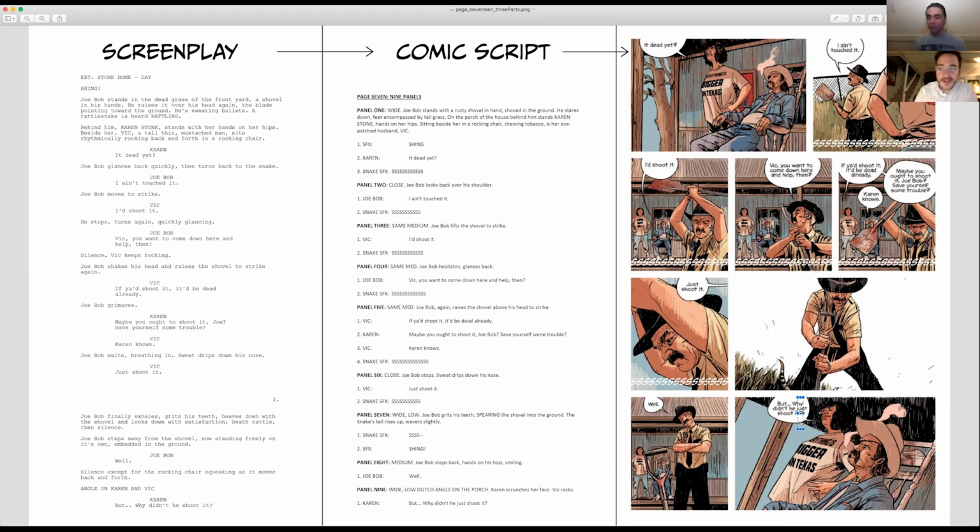So this is a page from the first issue of That Texas Blood, which is essentially a one-shot story. It's essentially a day in the life of Sheriff Joe Bob Coates, who is the sheriff in this small Texas county on the western border of Texas. It's a fictional county. We made it up.